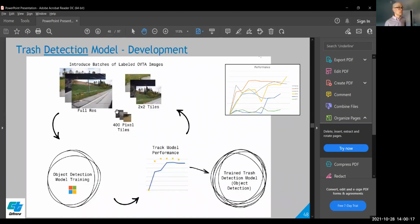Continuing onward, this is what we saw where we started out with the full resolution, and then we developed these models in iterations and plotted the performance of several of them. Through each iteration, we discovered how we could make it better, because at the beginning it was not doing that well. Then we found the right size, being able to cut the tiles down, and over time we kept iterating.